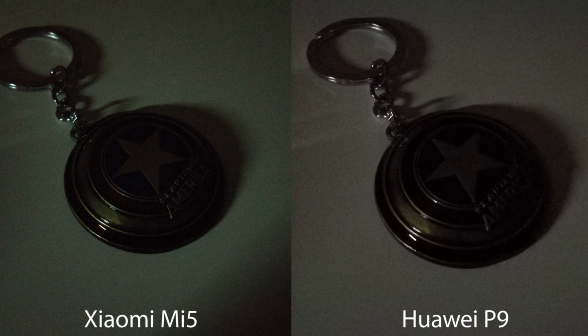So now we get onto this one with a little bit of light from a monitor, and it's actually pretty tough to call. Both are extremely full of noise, but I would give the edge to the P9 actually. The colours seem to be much nicer, whereas with the Mi5 we've got a really horrible blue tint to it. So the P9 takes it for this one, I think. Yeah, you can see the image much clearer. So yeah, the P9 is definitely better on this one.